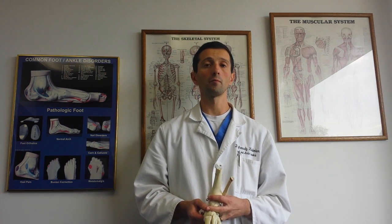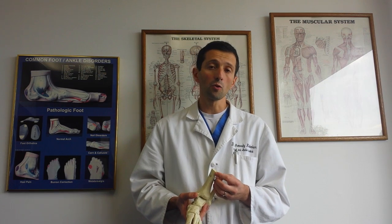Some people also like night splints. I'm not the biggest fan of a night splint. I find that they're more cumbersome. Most people complain that they can't sleep with a night splint, but there's no harm in using it, so you could try that. For really severe cases of plantar fasciitis, I typically put patients into a walking boot.